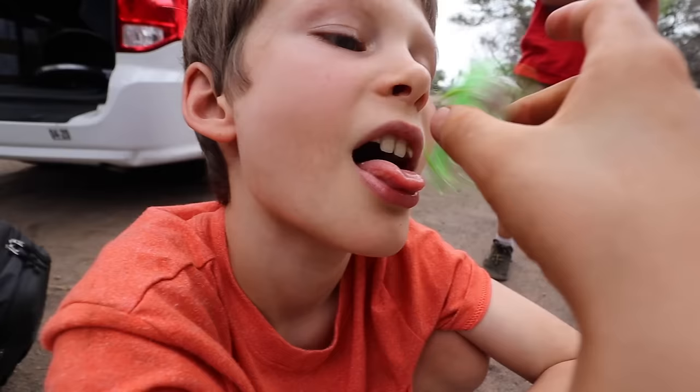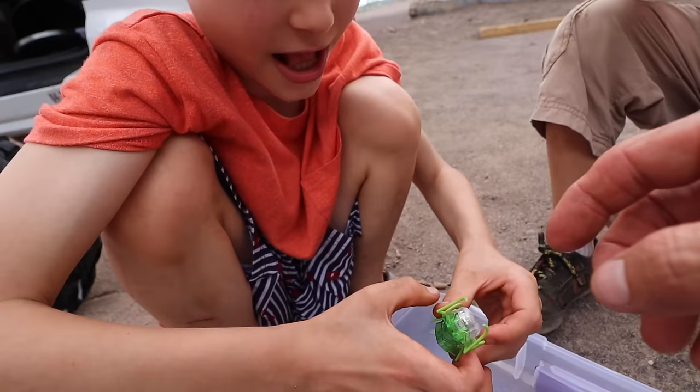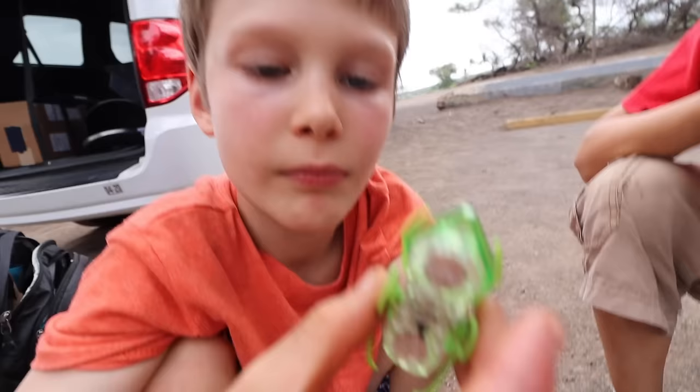Ow! So this is cool, the micro ant. If you hold it in the middle, if you hold it just perfectly, and I figured this out, it spins really fast. You can't hold it too tight, you gotta hold it just right. Mm-hmm. It spins. That's cool.